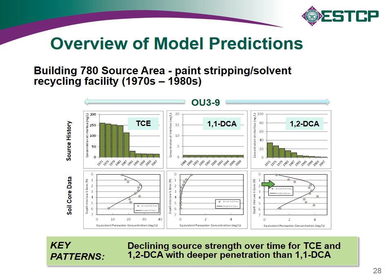Okay, so the next site is the building 780 source area. Instead of looking at multiple locations of the same site, we're going to look at multiple constituents at this same location. This is the location closest to where we thought the release point, the source area, is. We have TCE, 1,1-DCA, and 1,2-DCA here. There wasn't actually any 1,1,1-TCA at this location. It had all apparently been transformed to 1,1-DCA by the time we get here.